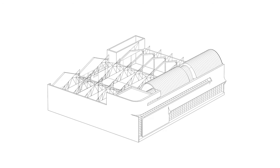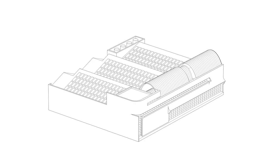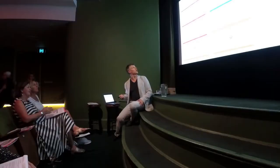It's all multi-pane steel frame windows, put a new roof on it, put 255 solar panels on the top of the building with rainwater tanks and battery storage. And so one of the major innovation aspects for our studio is we don't have air conditioning in the space, and we've invested a lot in trying to model this, and what we're going to do is to run underfloor heating and underfloor radiant cooling through the space.